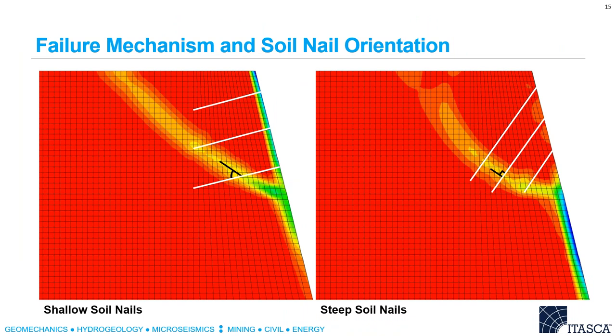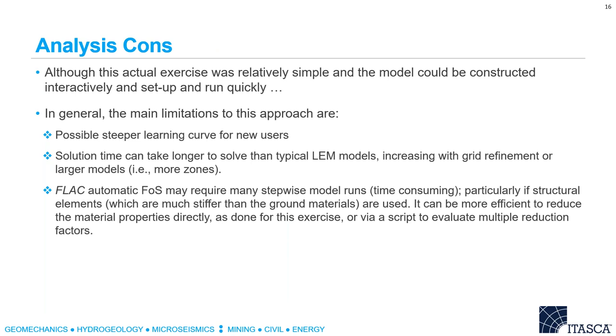So we knew right away that the steeper nails are not going to work and the shallower nail inclination is the way forward. In terms of cons of using this approach, there may be a steeper learning curve for new users. Solution time can be a little longer than typical limit equilibrium models, but these problems still ran in a few minutes. If you use the automated procedure for factor of safety, it may use a bit more time. But in this case, since we only needed 1.5 and 1.6, we could solve the whole thing in about 2-3 minutes for each section.